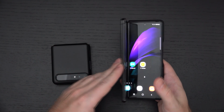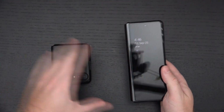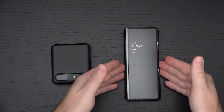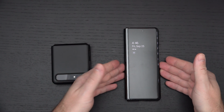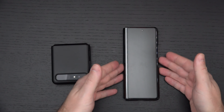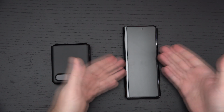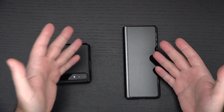But overall, I don't think you can go wrong with either one of these. It's really a matter of personal preference. I would rather have the 2-in-1, and that's what the Fold 2 represents to me, as I've stated over and over through this video. It means I have the best of both worlds. I want to use it as a candy bar, I've got it. I want something bigger, I have a 7.6-inch tablet in my pocket or in my hand, and it goes anywhere.